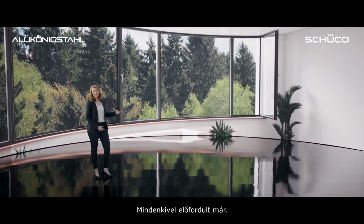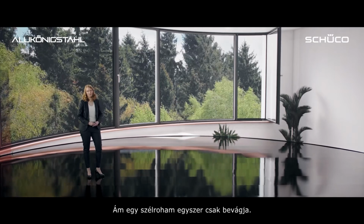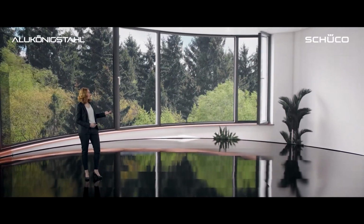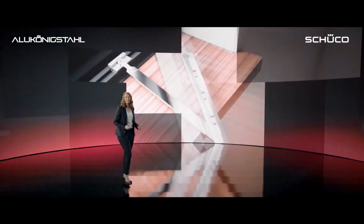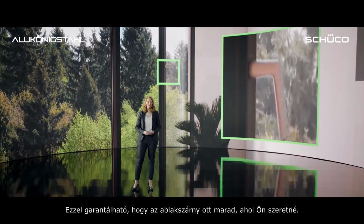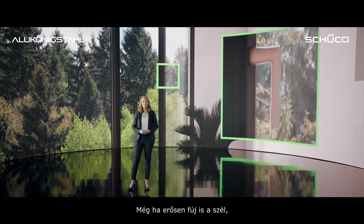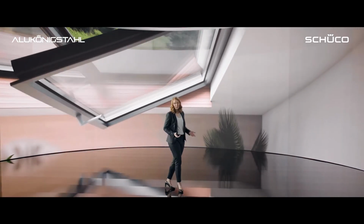We've all been there before. You want to air the room quickly and open the window fully. Then a brief gust of wind blows it shut again. It can be really annoying, but we have a solution for this, our integrated vent brake. This makes sure the vent stays put where you want it. Even when it's really windy, the window won't close when you want to ventilate your room.